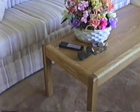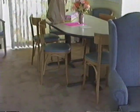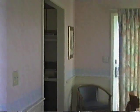kitchen, beautiful, it's new. There's a microwave, coffee maker, toaster, ice bucket. Oof. And right inside is the living room. There's a couch, a TV with a remote control. Well, it's not little, but it's a dining room, dining area. And there's the kitchen in there. Inside.